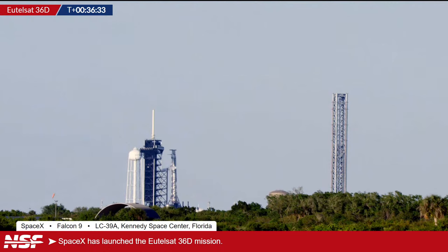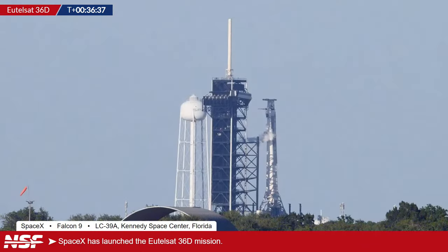So there you go. And again, at least we got to see the separation there from that second stage, which is going to burn up and sort of re-enter. It should be around the coast of South Africa, I believe it is, for this one. So that for, will... For Eutelsat 36?